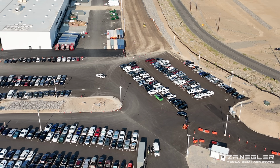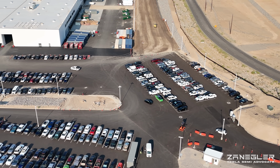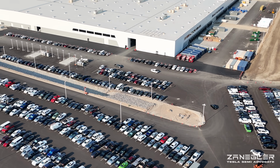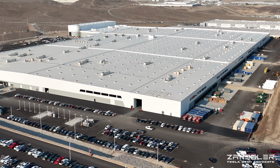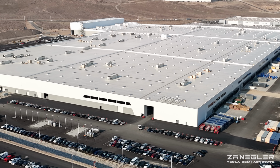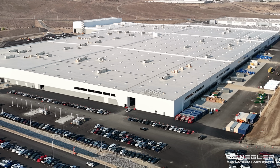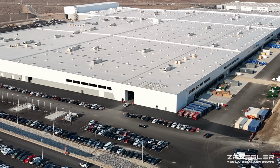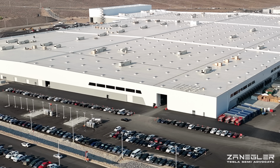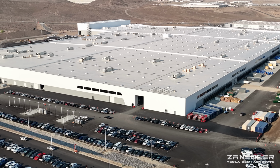Normally in the future, they will drive into this guard shack that you're seeing at the bottom right, but they're not using that just yet. A lot of vehicles parked up here. You may be aware that these vehicles, in addition to working on the assembly line for GigaSemi, many of them are being shuttled down to the LFP CATL battery production building just down the road.